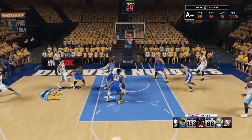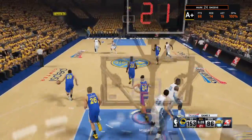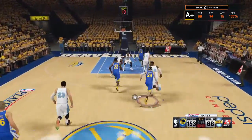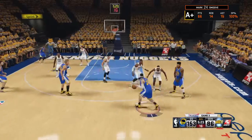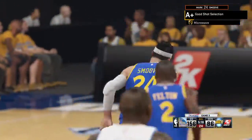The 10-footer. Howard, the pass to Nurkic. Great D that time from Smoove. Nurkic has gone 1-of-3 shooting so far. There's the triple, and it finds the net. Another 3-point hit from Smoove.